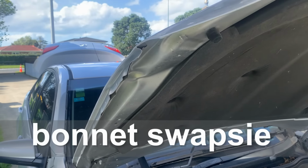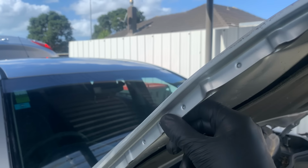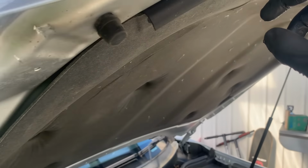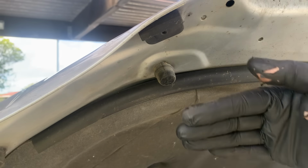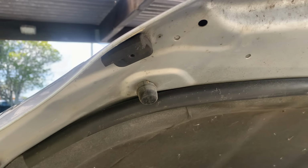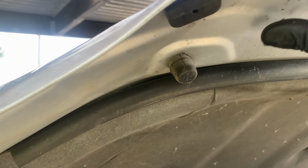Looking at this bonnet, there is quite a bit of deformation in here, and this line here should actually be pretty straight, and so that's buckled up. This is the real reason why that rubber is sitting high. It's because that whole section has been pulled up as this came down. If you look at this one here, it looks quite a bit more north than the other one.